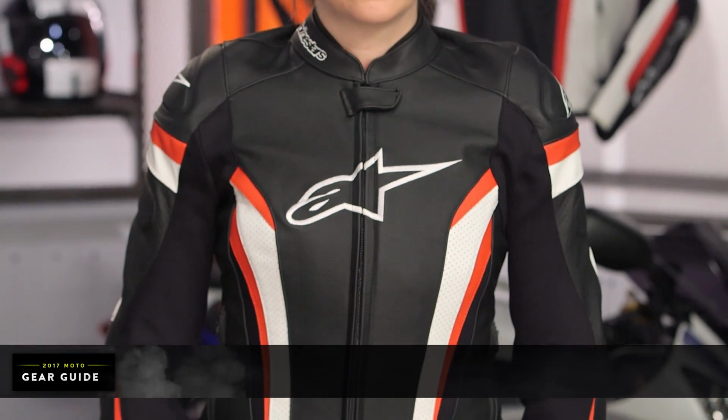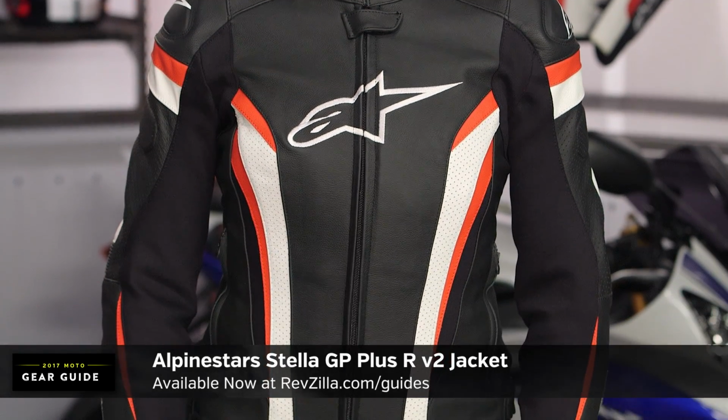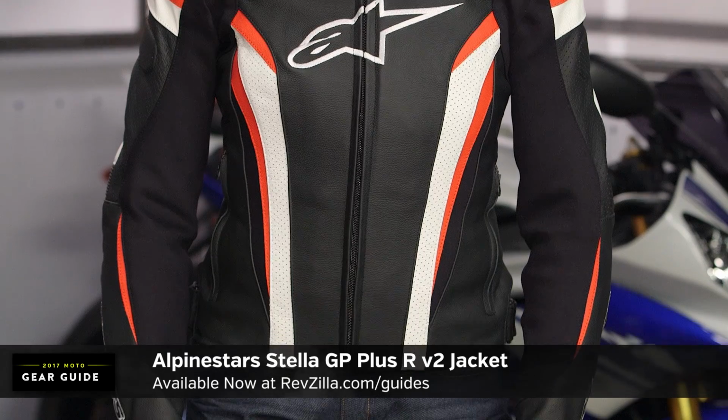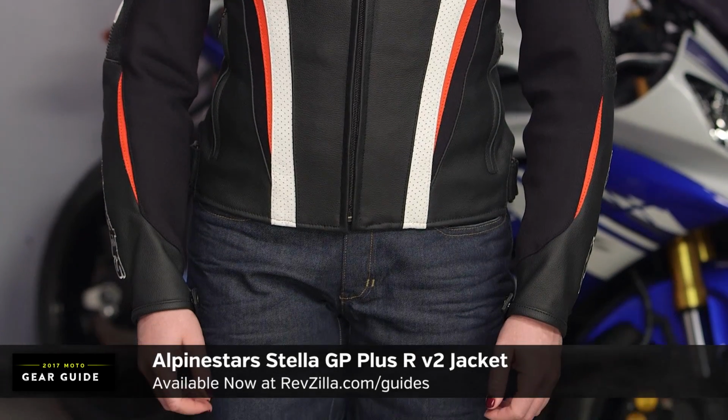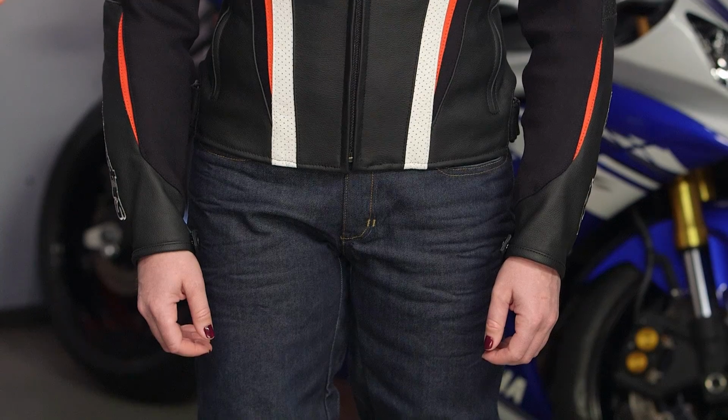Next up, it's going to be the second hardest jacket to spell out. It's going to be the Alpinestars Stella GP Plus R V2 jacket, and this is going to be available in a perf and a non-perf version. They call their perf the airflow version. So what you have here is the sport leather pick for 2017.